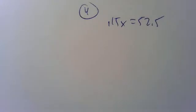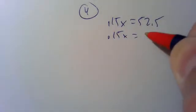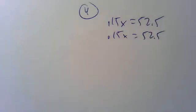Okay, so let's take a look at number 4. Number 4, hold on, it's coming up right there. Number 4, we got 9 problems. 0.15x, and that's a decimal, so 0.15x is equal to 52.5. So you think to yourself, well, x, what's happening to you? Well, I'm being multiplied by 0.15.